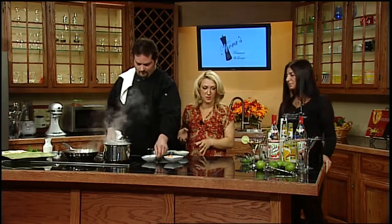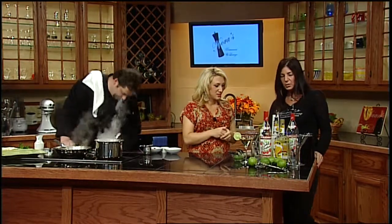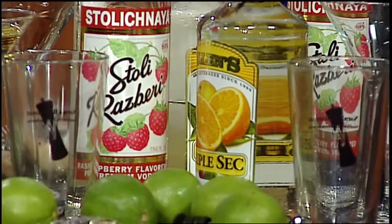While this is cooking up, let's talk about the Cosmo that we're going to make now. This is our white Cosmopolitan. Would you like to make one with me? I would. I've got some experience. You just did your celebrity bartending, correct? For the food pantry in South Hadley, yes. So I feel like I have pressure on me now, like I have to do a really good job.